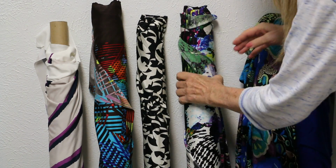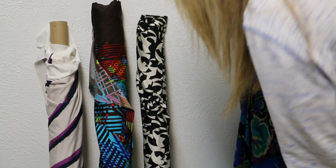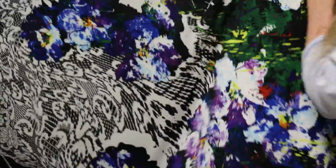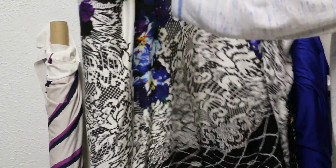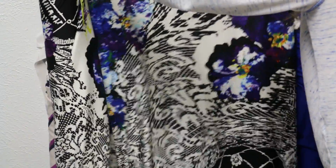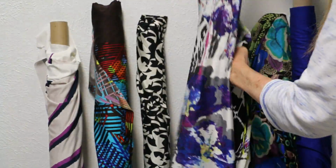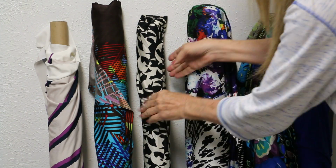This next one is a border print. It also is a stretch silk, 100% silk. It's got a border to where it is, you know, black and white there at the bottom. I did a pattern, one of our pattern covers. We've got a photo shoot this week, and I used this fabric. It's just so beautiful. Again, stretch in one direction.